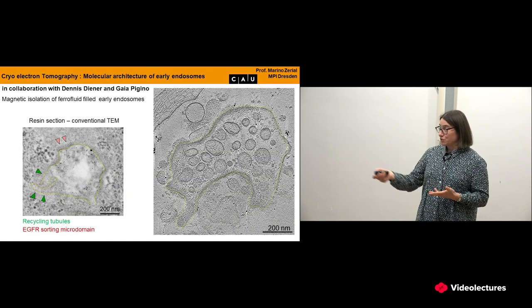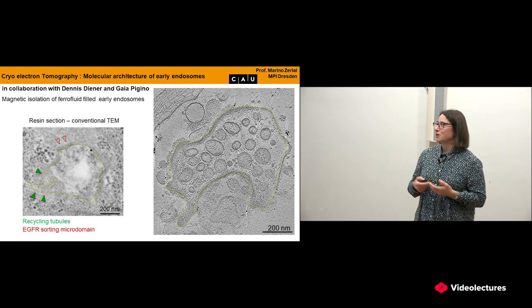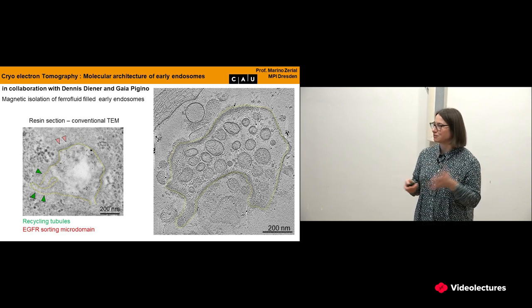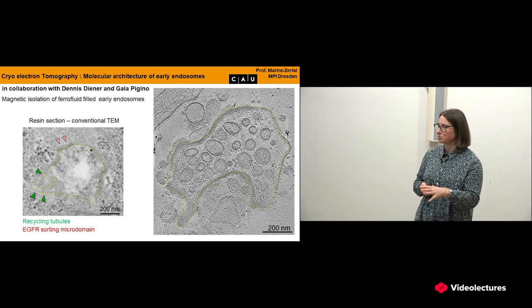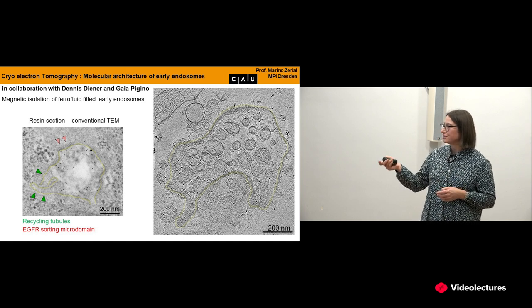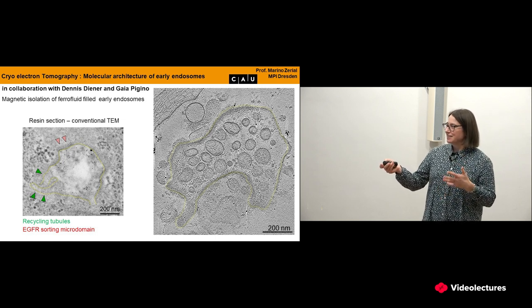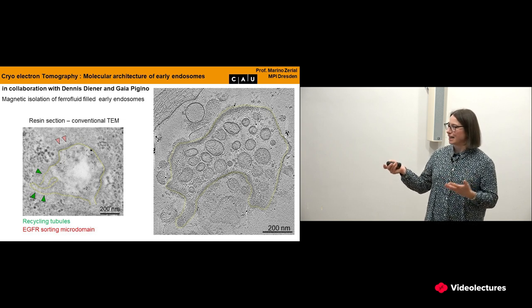And I was doing cryo-electron tomography. So I was isolating endosomes with magnetic isolation. I was feeding the cells with ferrofluid, pulled out early endosomes, put them on the grids, froze them, and then did tomography. This is one of the sections. And this is a very conventional way, and not really a good one, but you can see that it's remarkably similar, right? So these are both early endosomes.